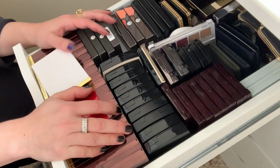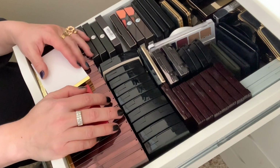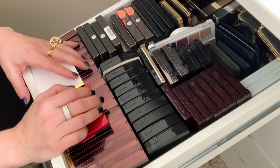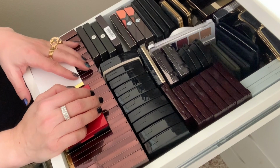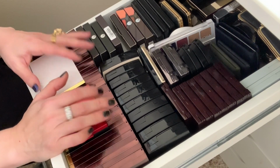So I hope you enjoyed this non-declutter, more like collection video. And we'll do my single shadows next, which I feel like maybe another collection video. I'm probably not going to get rid of any of those unless they're old and dry.